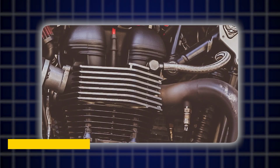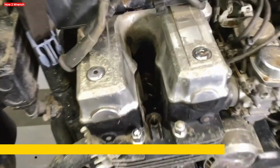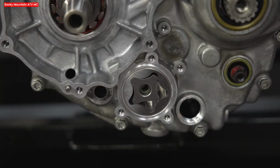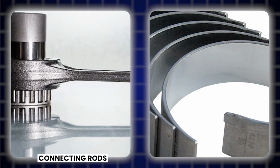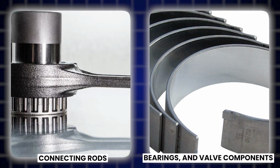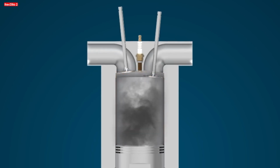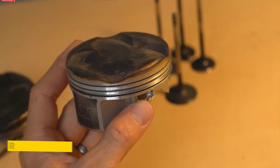When you lug the engine, you're forcing it to produce a lot of power while it's barely turning. This spikes cylinder pressure and combustion heat while the oil pump is spinning too slowly to fully protect moving parts. The result is brutal stress on pistons, connecting rods, bearings, and valve train components. It also increases the risk of detonation. Violent, uncontrolled combustion that hammers the piston crowns and can crack ringlands over time.